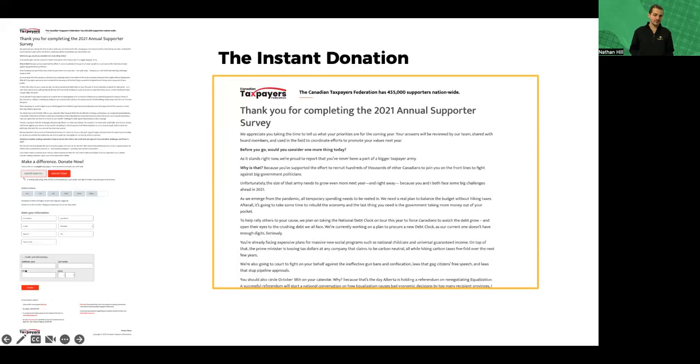What's really cool about this survey is then on the back end of it, instead of a traditional confirmation page that just says, hey, thanks for completing the survey, will you go share this on Facebook or whatever? What it does is it moves directly into a donation appeal. It says, thank you for completing the survey. And then it's a long form. You can see all the copy on the left-hand side of the screen. It's a long form donation appeal that's leaning into all the shared values that were just expressed in the survey.